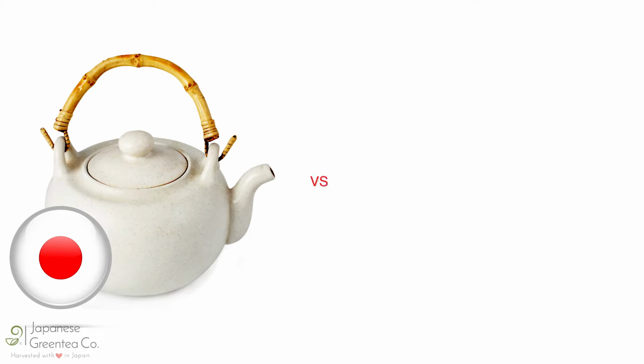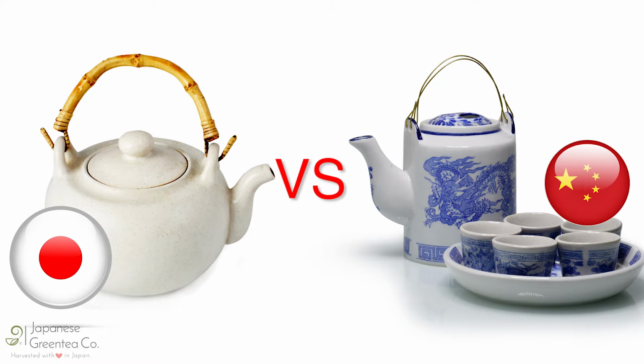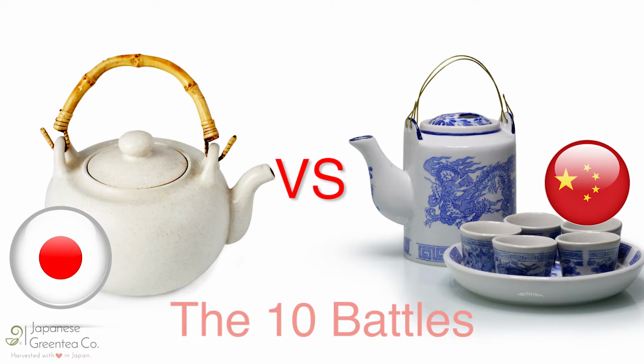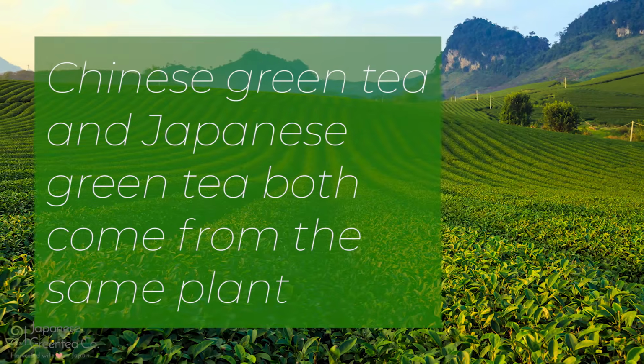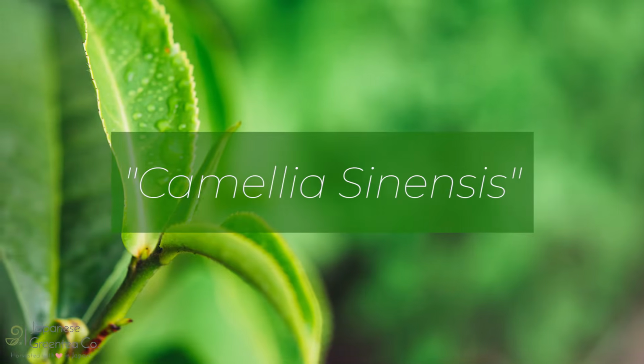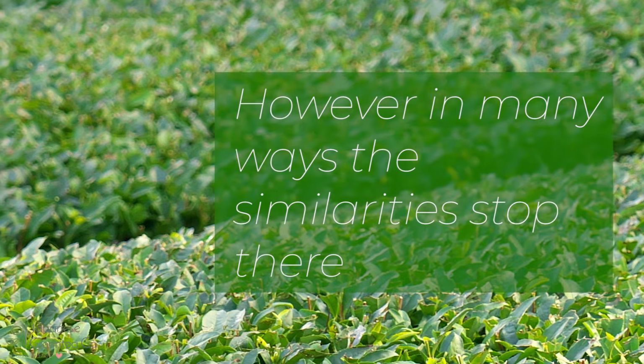Japanese green tea versus Chinese green tea. The 10 battles you don't want to miss. Chinese green tea and Japanese green tea both come from the same plant, Camellia sinensis. However, in many ways the similarities stop there.